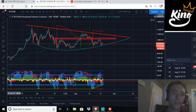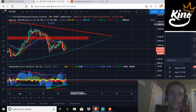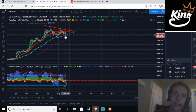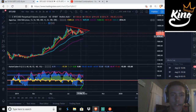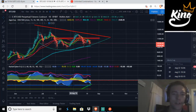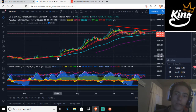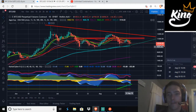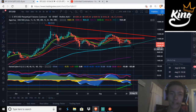Let's look at the 4 hour. Let's go to our moving averages. Let's go to our daily. So right now, guys, I don't want to be that guy, but you can see every time we bounce off the EMA 100, which is this Tron blue line, this is what's going to mark the end of this bull run. I'm serious. If you look, we have held this blue line since the moment we started taking off at 3,800. If we break the EMA 100 on the daily, which right now is sitting at about 9,500, this is going to be the end of the bull market.